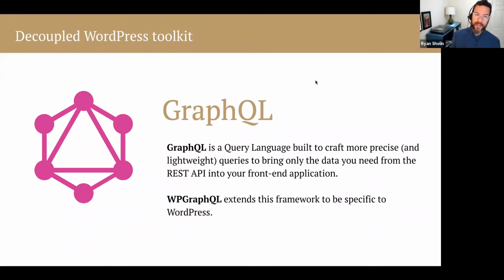GraphQL is a query language that's built to be able to really chop up the API responses to get just what you need on the front end. There's a great WordPress wrapper for this, WP GraphQL. That's been developed in part by some VIP clients and partners over the years. These days, there are a lot of people contributing to it, and it's definitely worth checking out. When we see folks going decoupled, they're often using a solution like GraphQL to make their calls a little bit more lightweight and just get the data that they're going to use in the front end, which can definitely improve performance.